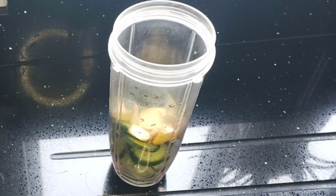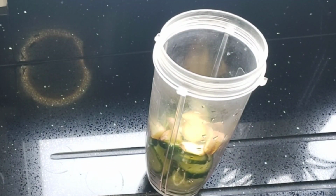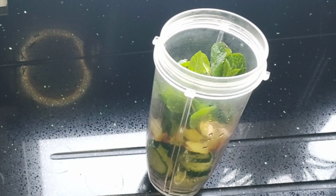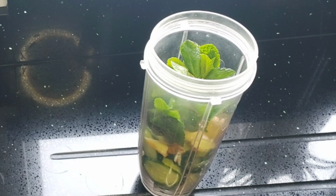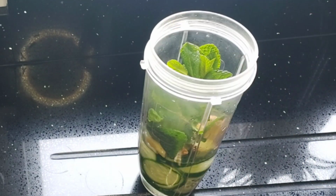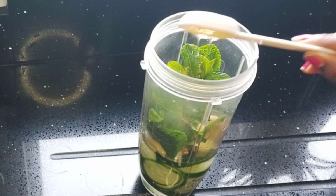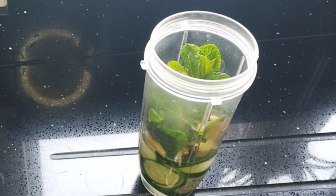Having added our cucumber and ginger slices in the blender, I'll go ahead now and just add our mint leaves. Mint is a very good source of vitamin A and a great source of antioxidants, and it will help to relieve indigestion. Then I'll add my cup of water in, our tablespoon of clear honey, and then I'll go ahead and blend these ingredients. Then we'll add the lemon last.